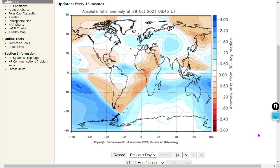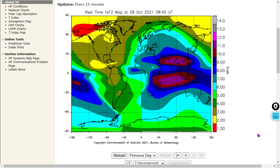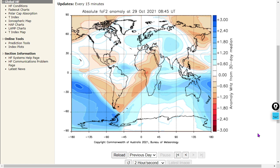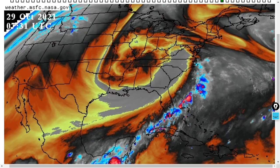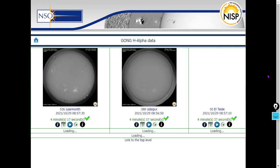Anyway, there's the 845 view. There's the ionogram. There is the anomaly map. That's the anomaly in megahertz from the 30-day median. Meteorology segment complete. They premiere before the daily space weather videos.